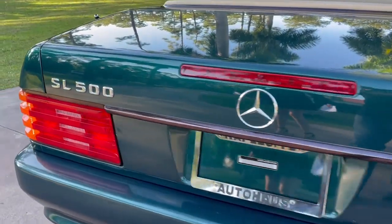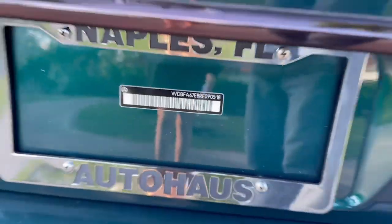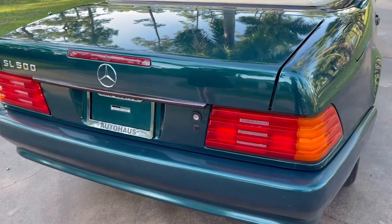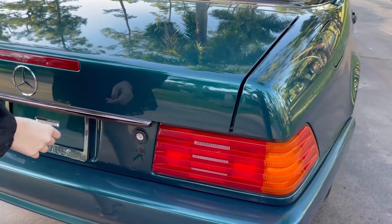And Mercedes badging. This color is stunning. It's so beautiful and so unique. And we have the nice clear taillights as well. And now let me open the trunk for you.